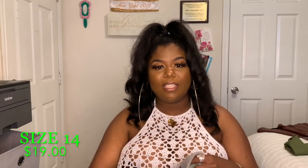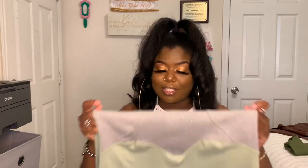I got this in a size 14. I don't know what the price was. I'll list all the prices below or somewhere in the video. But yeah, so this is the Shego dress, that's what I'm gonna call it. And it's super cute, really stretchy. The material feels really thick, almost like a sweater dress, but it doesn't have sleeves, so I don't really know.